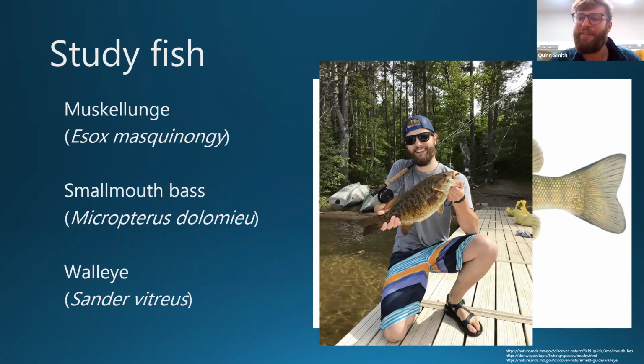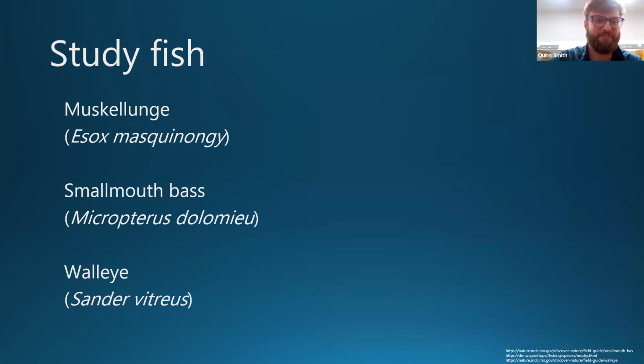So I got to live at Trout Lake Station, which is a fantastic research station in northern Wisconsin. And this is right off the dock. So it's truly an awesome place to spend the summers, and I'm very grateful for being able to spend the summers up there.